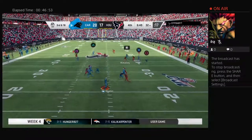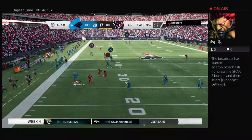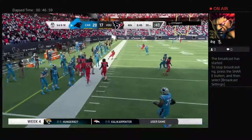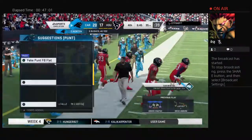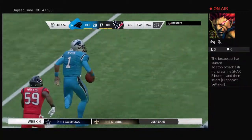A shotgun snap for Newton. Steps away to his left. He's going to run, but he's got a long way to go. He'll wind up getting 4 yards there on his own, but it also brings up fourth down.